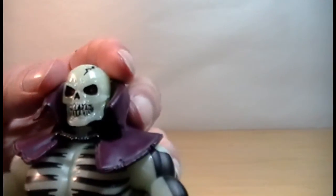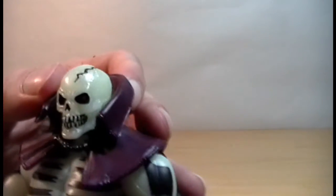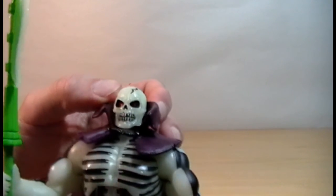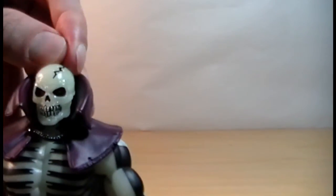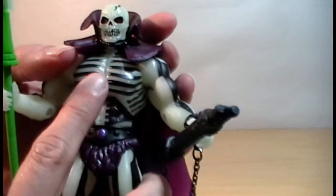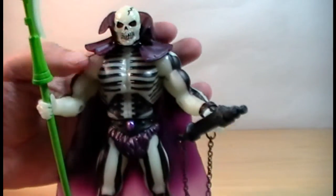Let's take a quick look. That face is very well detailed. He has a crack in his skull. He's got these red, intimidating eyes. They put a little bit of paint so you can see his teeth. He has a little bit of dirt on the top of his head. I'll have to see if I can clean that off. I like the paint detail on the skeletal bones, or the shading, to make him look like he's a skeleton.